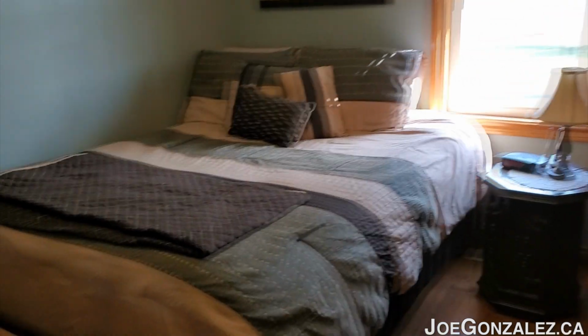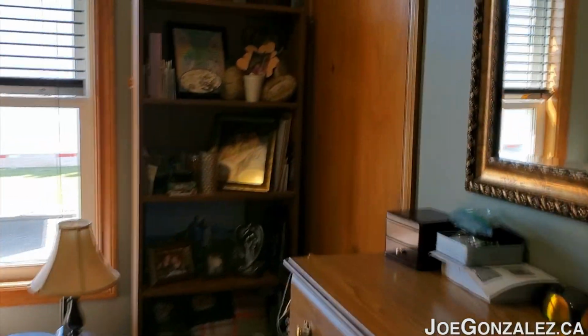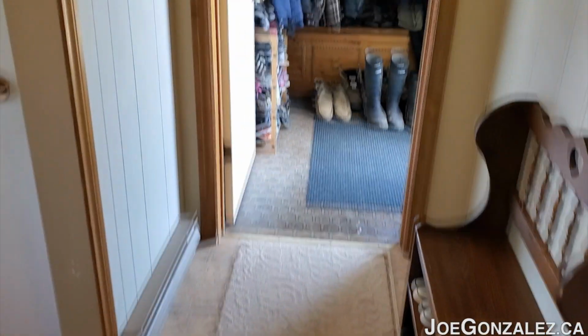This is the master bedroom on the main floor here. Nice. Another TV in here. Not included. Nice little cozy room here. Closet back here. Nice laminate flooring. Beautiful, nice laminate flooring. Mudroom through there.